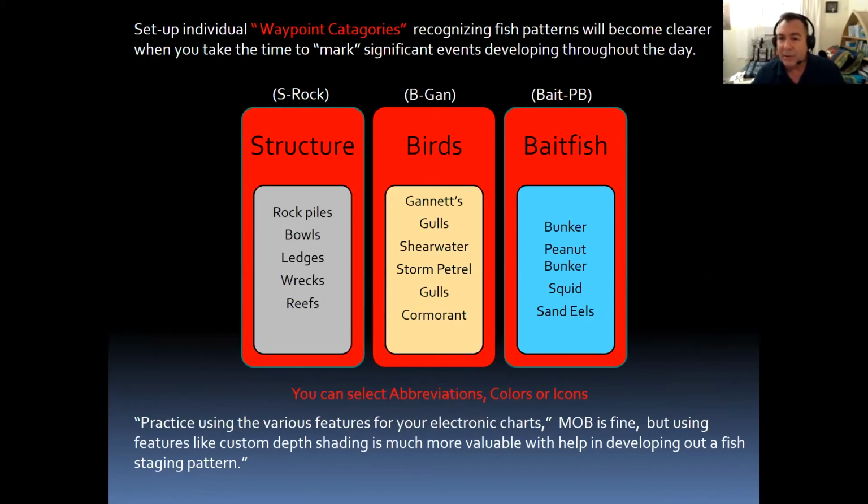Same thing with bunker, bait fish. You can categorize by bunker. Is it peanut bunker? Is it squid? Was it sand eels that day? So you can select any kind of color, abbreviation, icon, any kind of notation you want, but just understand when you set this up that you have it in a category that you can decipher later on down the road.